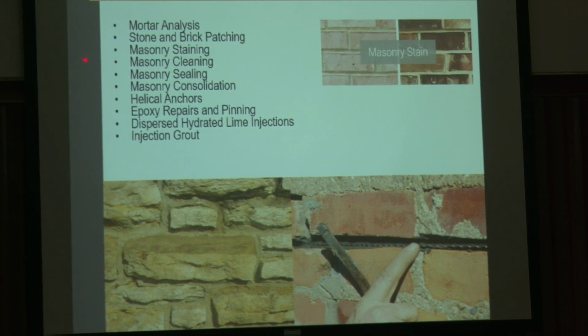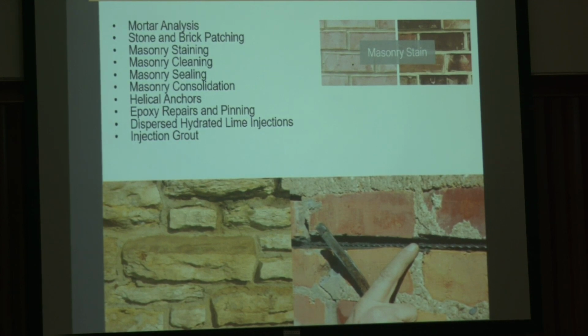Cleaning, we've talked about, there's lots of different types of cleaners out there. Always use the gentlest means, try to avoid the chemicals where possible. Sealing is another thing. Sometimes we're using a consolidant and a sealer, and other times it's a sealer. Whatever you do, you don't want to put a sealer on there that's not going to breathe. I had somebody tell me the other day, I put a sealer on my building and the water just drips down the sides. And so it's not a deck. You want your building to breathe.